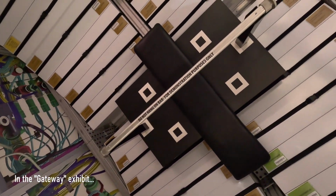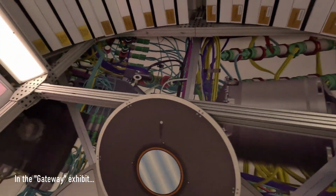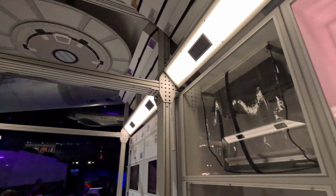Do not hang on bar for demonstration purposes only. Well, I probably can jump up there, so.